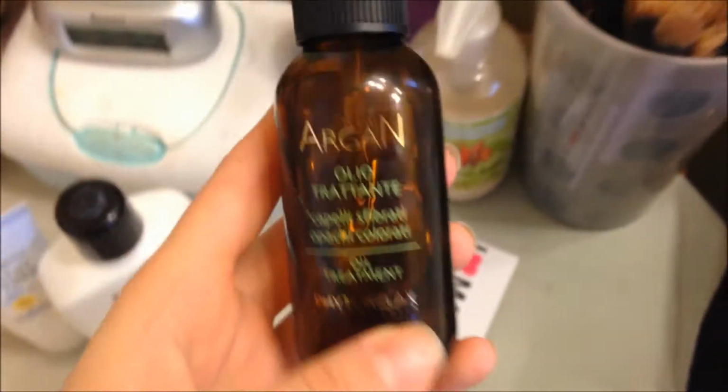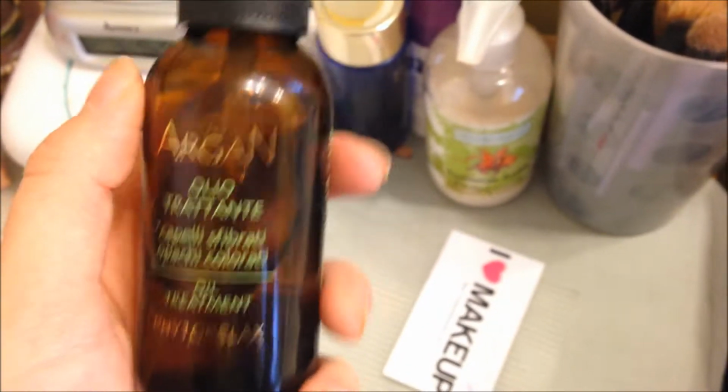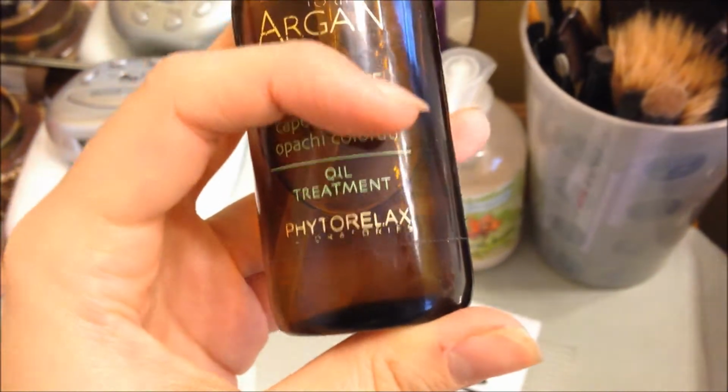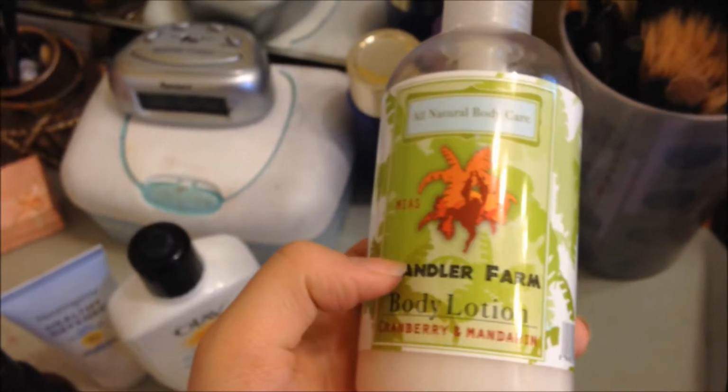And here is Argan oil. I was gonna get the Jose Martin thing from Sephora, but the bottle's literally this big, and it's $20, and I got this whole thing for $8 at Marshall's. They have this whole argan oil section, so if you're looking for argan oil, you should definitely go to Marshall's instead of paying $20 for a little bottle.